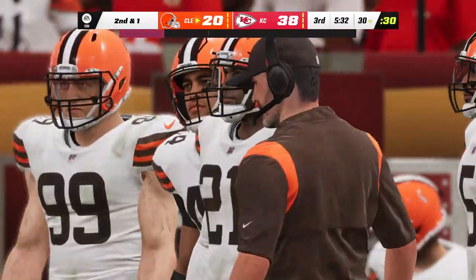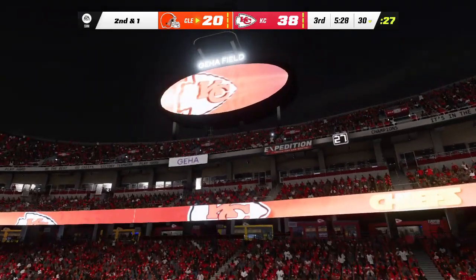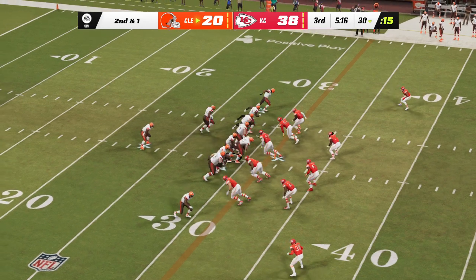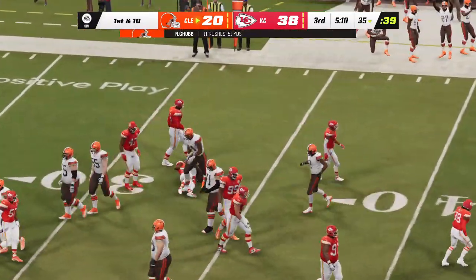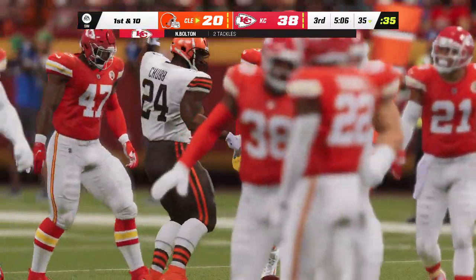First play of the drive, let's give credit all around. Excellent blocking, but the guy carrying the ball, he was the finisher. A really nice run. The previous run, good for 9. Here's 2nd and a yard. And again, it's Chubb. And he's able to take this one up to the 35-yard line. A gain of 5, good enough for the first down.